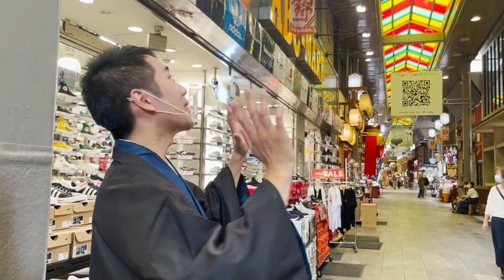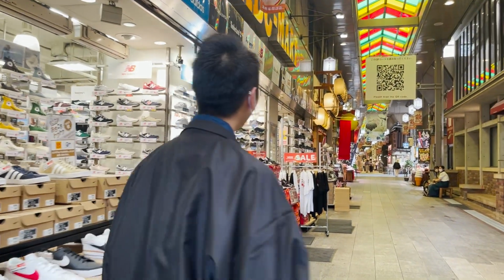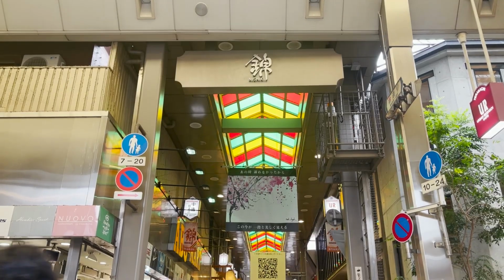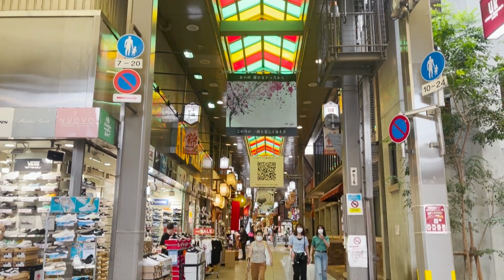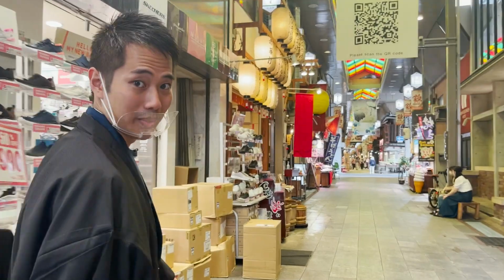Let's go. So this is the entrance of the Nishiki Ichiba. It starts from here. So let's start going inside then. Yay. Nishiki Market is the most popular shopping street in Kyoto. It is called Kyoto's Kitchen because it has been the center of food culture in Kyoto for a long time.